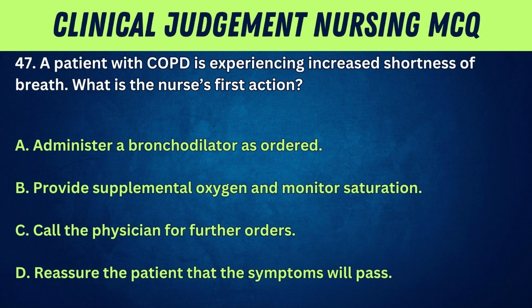47. A patient with COPD is experiencing increased shortness of breath. What is the nurse's first action? A. Administer a bronchodilator as ordered. B. Provide supplemental oxygen and monitor saturation. C. Call the physician for further orders. D. Reassure the patient that the symptoms will pass.